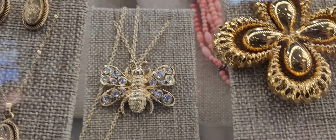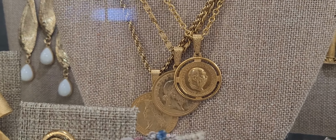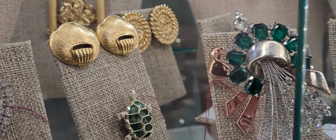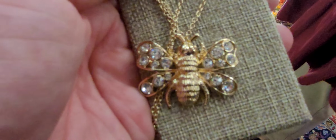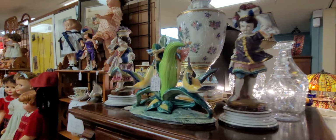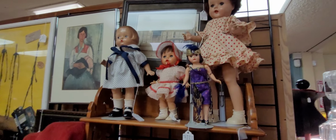Love that honeybee. I may get that and frame it at the Airbnb. How about that? Alrighty. Oh, let me get that back. So I loved that honeybee. Didn't loved it, I love it. And we're getting it.